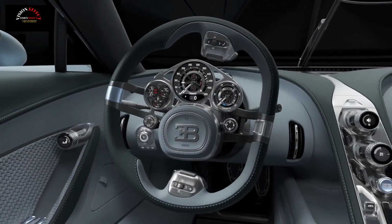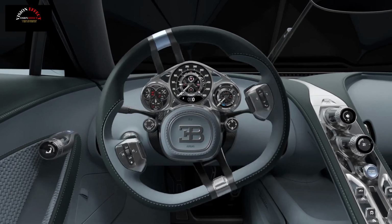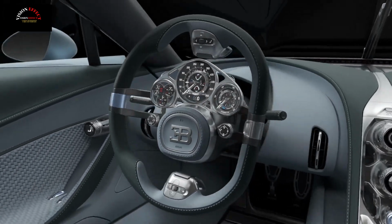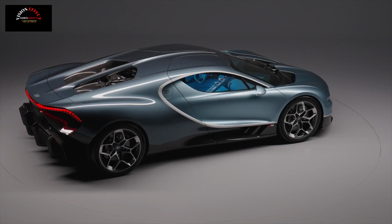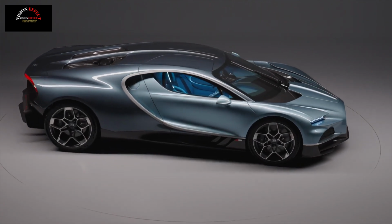Currently the Tourbillon is in the testing phase, so start saving your money. You'll need every bit of it because the Tourbillon has a starting price of €3.6 million, about $3.9 million at current exchange rates.